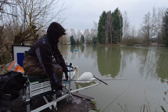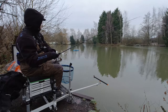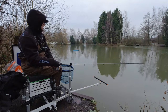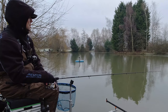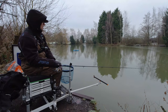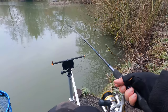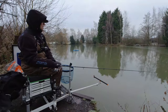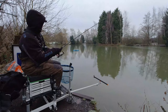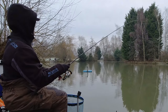Got the tension off in that tip. That's round. That's a fish on. Oh, don't know what happened there. Rod just went solid. I don't know whether the fish found a snag. But then he jagged at it. It was still on. Felt horrible.